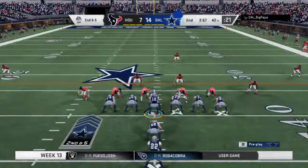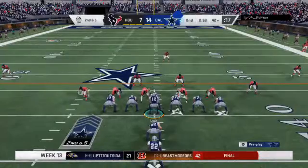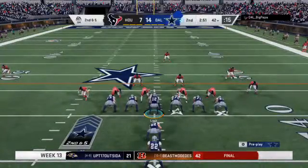Hey, watch the ball. 6 guys. Check 6 guys. Go. Switch it. Come on, switch it. Undercrush.